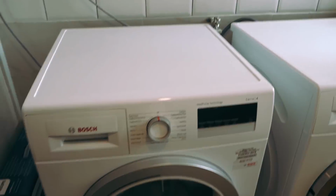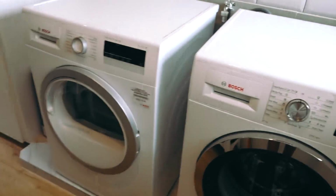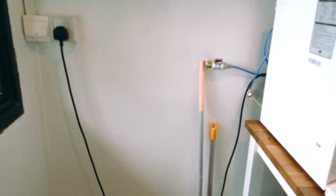And we also have our washer and dryer from Bosch. So yeah, it's just next to each other. I think we might add a little laundry area so we can do some hanging here.